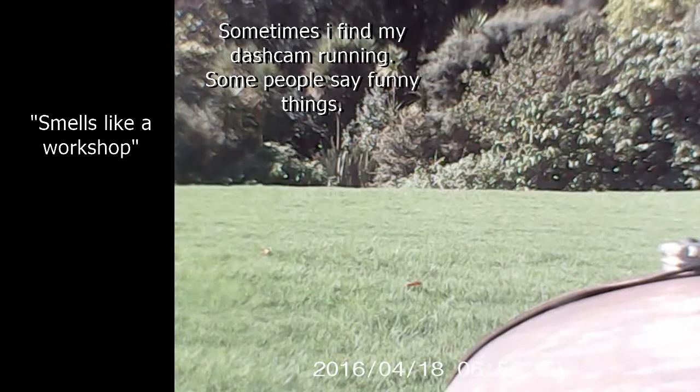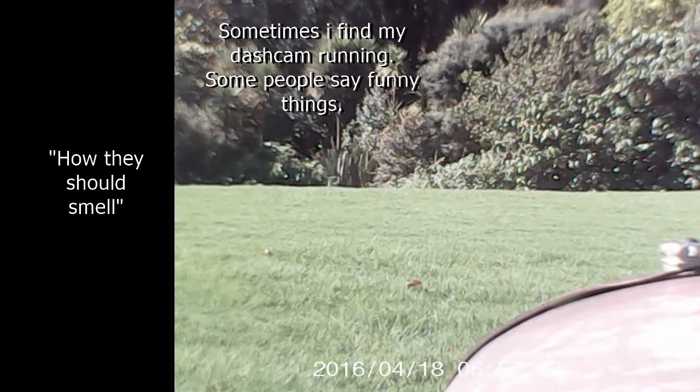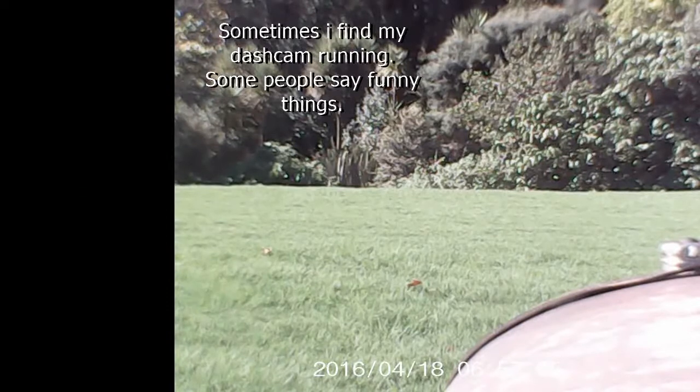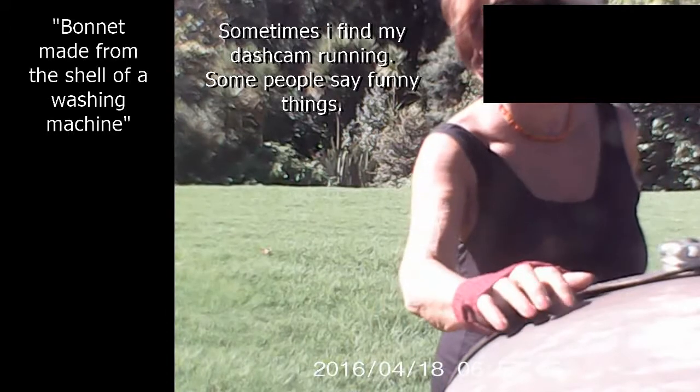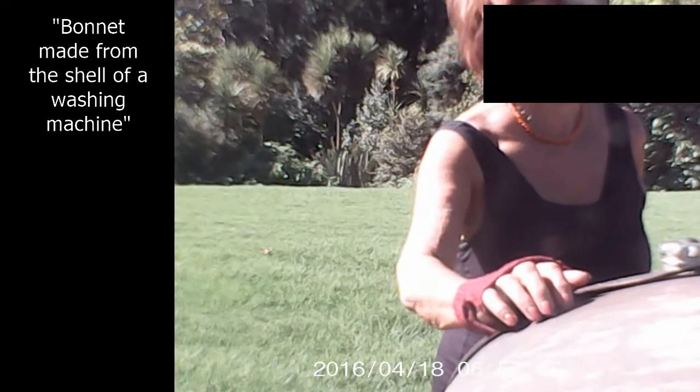Smells like a workshop. Yeah, how they should smell. This bonnet he made out of the carcass of a washing machine. Bent it all to shape and... Really? Well, perhaps this top bit, this bit here.